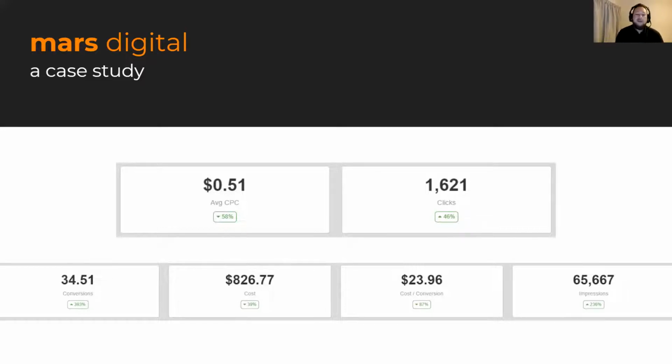But then we can see that they're also getting in front of, well, in the last month, they got in front of 65,667 potential searches or potential clicks, which again went up 236% from each month before we did the training. And the overall cost itself, the spend on Google AdWords, has decreased by 39%. So they're getting in front of more people, more people are clicking their ads, and it's costing them significantly less, and almost double the amount of people coming through.